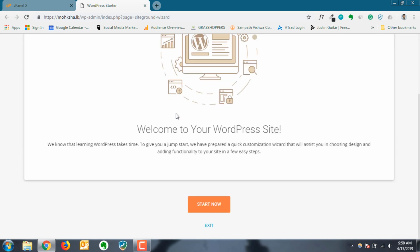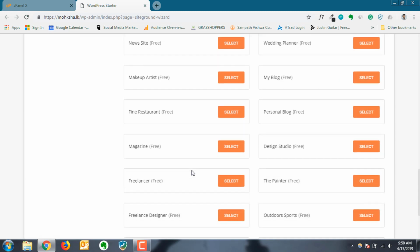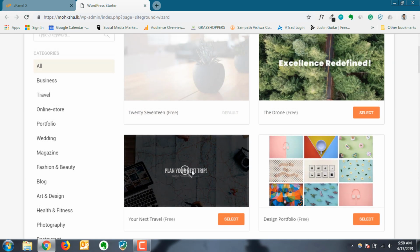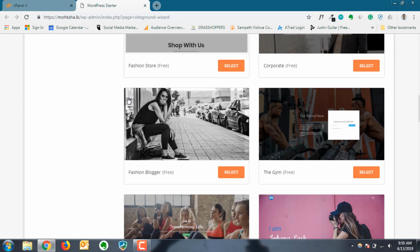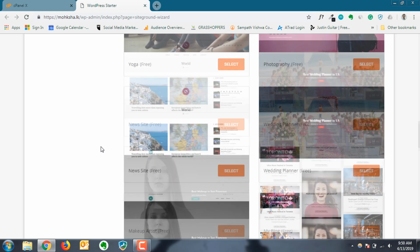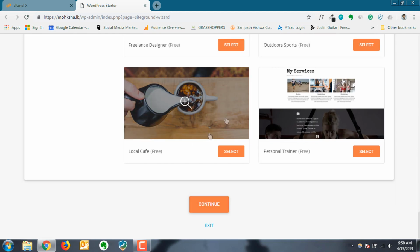Once you're on this page, you can either follow the instructions or you can do it later. This is just a setup page that is provided by siteground.com. Here you get to see some themes that are available. These are all free themes. Like I told you, you can follow this setup procedure or you can do it later. What I'm going to do is select exit and do this later. Don't worry about this.